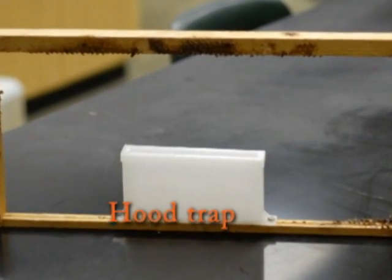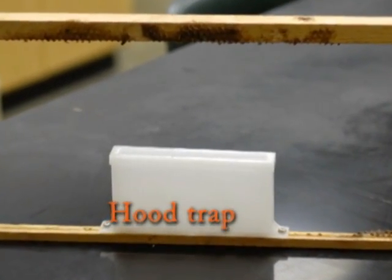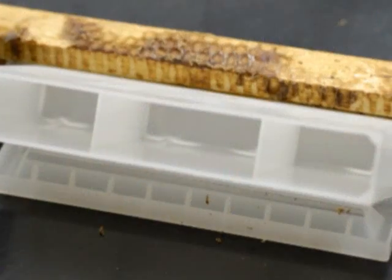Also important in the cultural way of controlling small hive beetles is using traps. Traps are a great non-chemical way to reduce adult beetle populations. Currently, there are about 3 traps on the market that provide fairly decent control of adult beetles. The first is the hood beetle trap. Now, the hood trap actually fits into an existing frame. And these days, hood traps have 3 compartments in them.